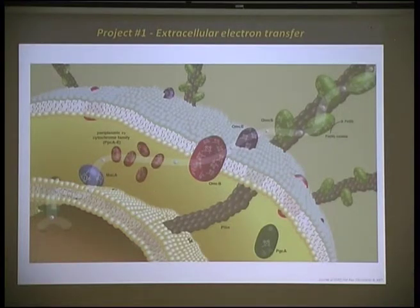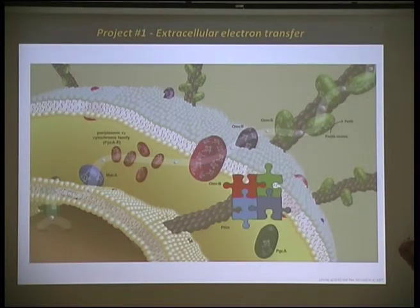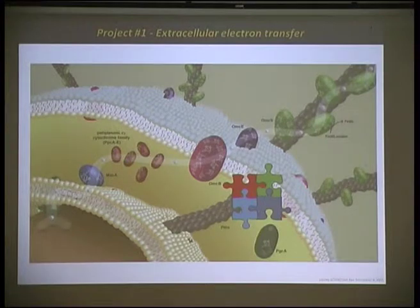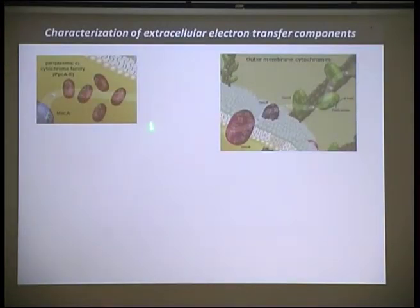And to do that, we need first to characterize the individual components in terms of structure and functional properties, and after that, we aim to understand which component gives electrons to which, so which are the redox partners. So we started this project already. We started by characterizing this family, which is composed by three heme cytochromes, and now we are moving for the characterization of the outer membrane cytochromes.